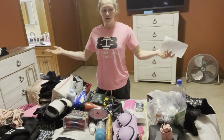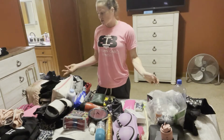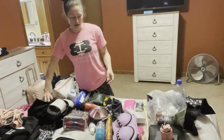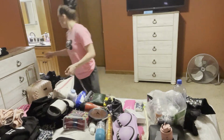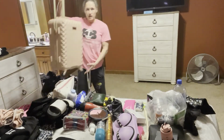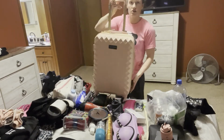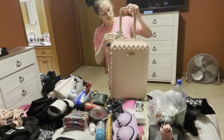Here's packing for show day, and this is really all you need. Now that I'm looking at it, I think I really will be able to fit it in my little carry-on. It's a practice run, because we are going to New Jersey this year for nationals.